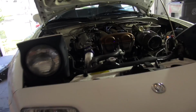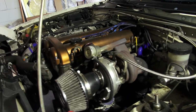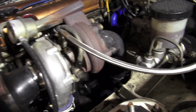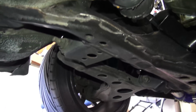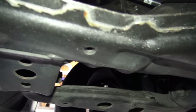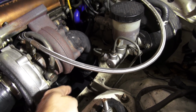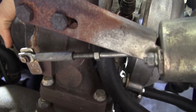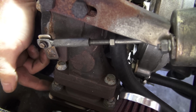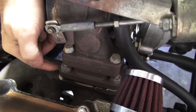Okay, sorry about the laundry noise, but I believe I have found the problem. I got under there and was looking at the exhaust, and I noticed that when I moved the exhaust around, it was moving around way too much for being supposedly connected to something solid up there. So I came up here and started jacking this around, and this is loose. And if that's loose, that means there are many, many gases coming out of here.